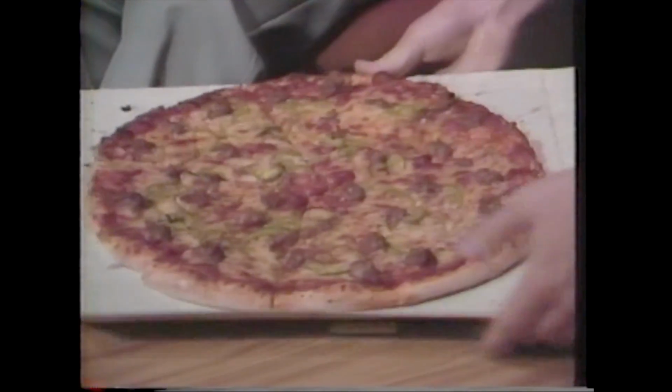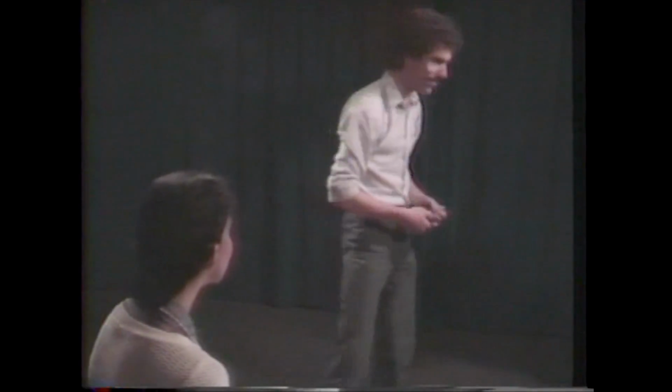You know something? Even after nibbling on all of that food, I'm still really hungry. So I ordered a pizza. Oh, great, it's here already. $9.50? Oh, thanks. Here, keep the change.